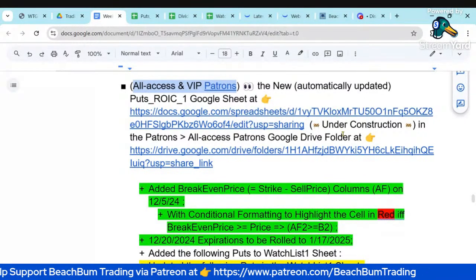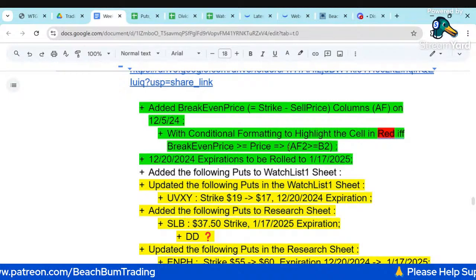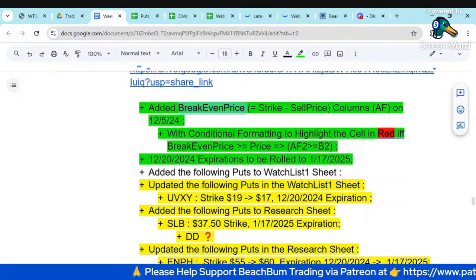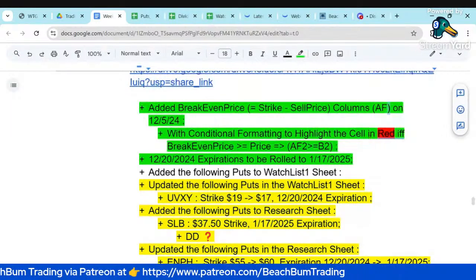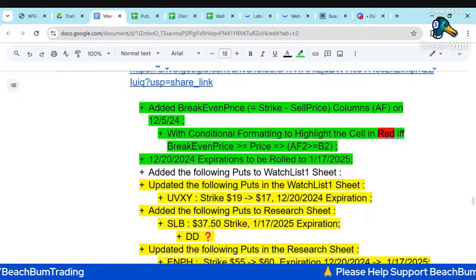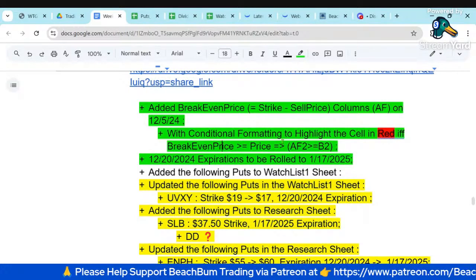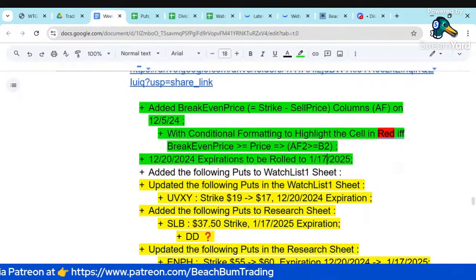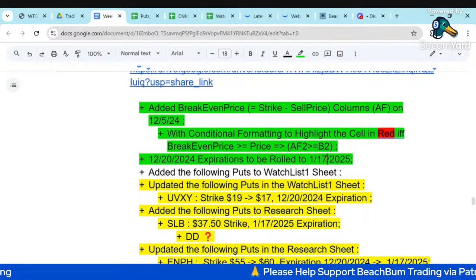Also made some enhancements to our puts ROIC Google Sheet that I want to quickly take a look at. And we've also added and updated some puts in our puts ROIC Google Sheet. Firstly, I added a break-even price column in column AF, and I added conditional formatting on that column. The break-even price will show up in red if the break-even price is greater than or equal to the current price. And we will be rolling the expirations of any of the December options from 12/20. We'll be rolling those to 1/17.